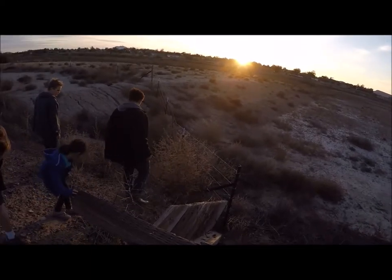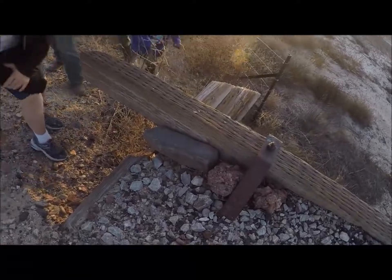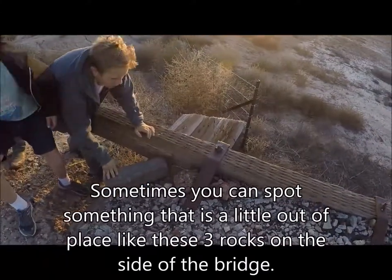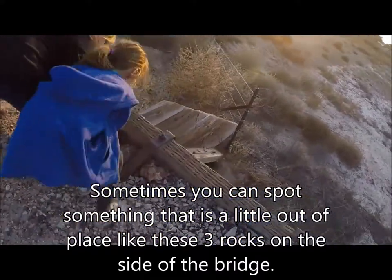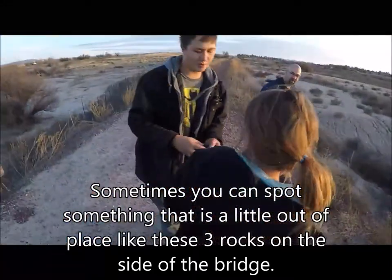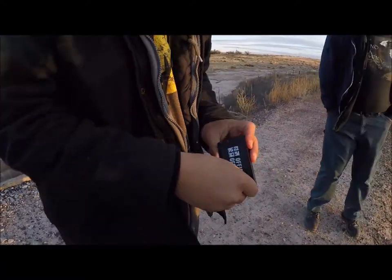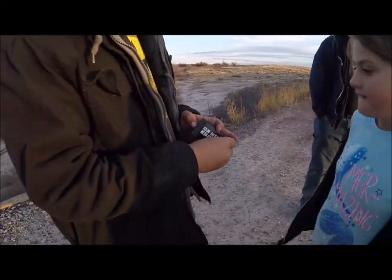Right there. Look right there. In the rock? Just look right there. That one right there is the same thing. Wait, what is that right there? Did you find it? I found it. Aha! Okay, show us. What does it say on it? Official geocache. Okay. Open it up. You guys found it.